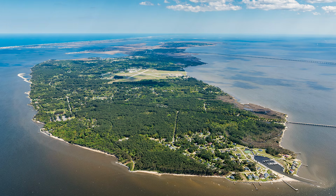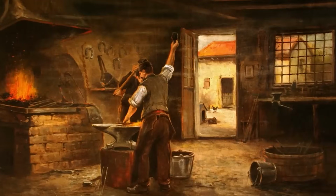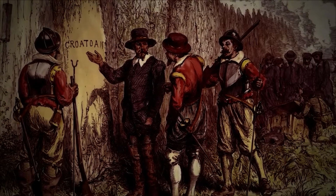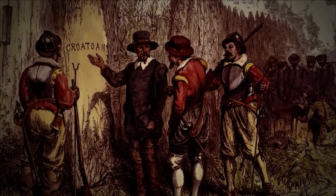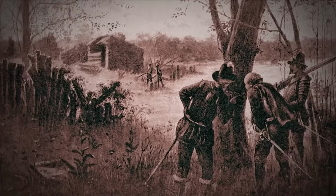Roanoke sits between 2 worlds, neither fully sheltered nor fully exposed. The settlers who first set foot on it understood immediately that it was not a permanent home. It was a staging post, but a staging post for what exactly was already in dispute. The colony had barely unpacked before trouble began.